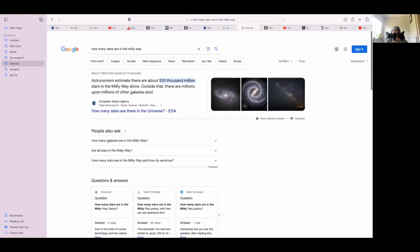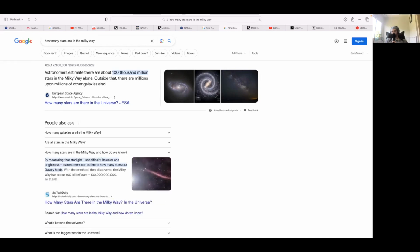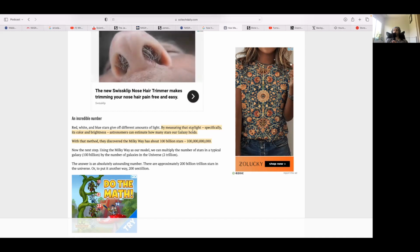All right, so how many stars are in the Milky Way? Let's just start off with this. 100,000 million stars. There are about 100 billion stars. By measuring that starlight, specifically its color and brightness, astronomers can estimate how many stars our galaxy holds. This is from SciTech Daily. Red, white, and blue stars give off different amounts of light. So that's how they get 100 billion stars.